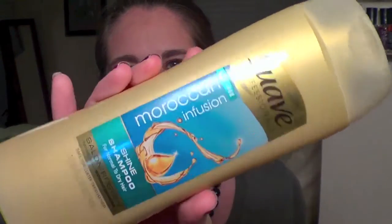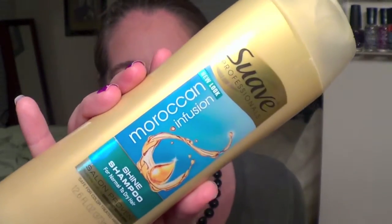And I'm going to start off with two hair care products, and the first one is a shampoo, and this is the Suave Moroccan Infusion shampoo. And you guys, I have done individual reviews on this particular shampoo, and it is amazing. It is some of the most luxurious, good smelling, for the cheapest price drugstore shampoo that you can buy. I am a huge fan. I absolutely love the scent.